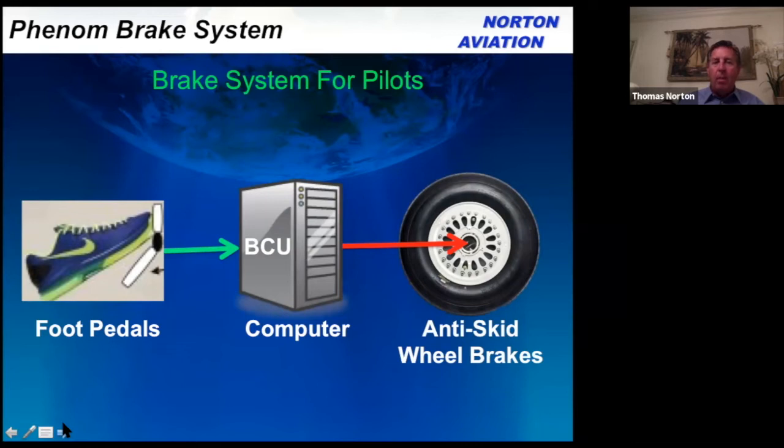The real problem, in my opinion, with the system is that this electrical foot pedal goes to a computer, and the computer then actuates pressure to the brakes. So we have no direct control over our brakes. It's just a computer doing it for us. In my opinion, the real problem is there is no feedback from the brake system to the feet. The only feedback the pilot gets is either deceleration or, more importantly, lack of deceleration.